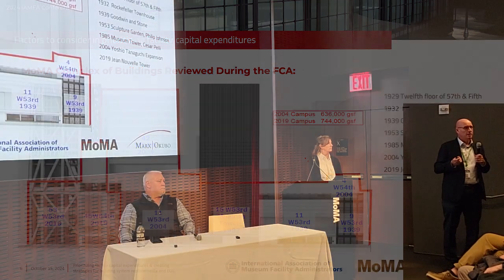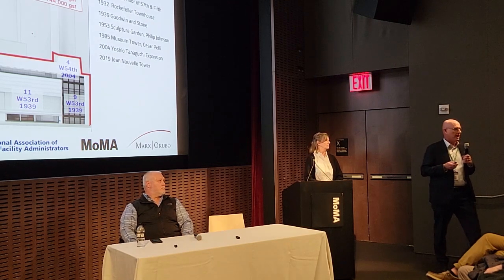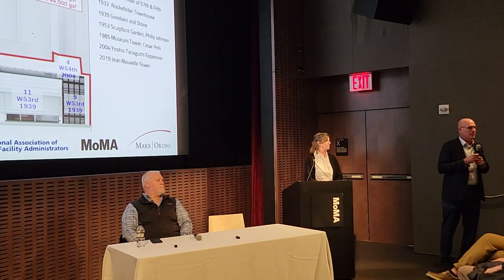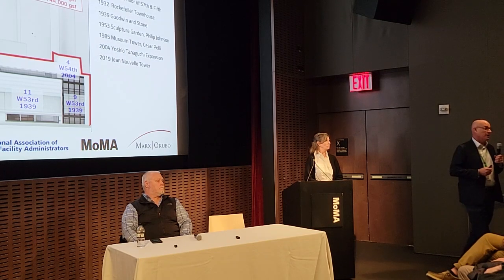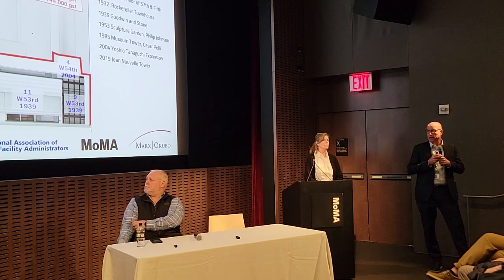But that being said, almost our entire existing campus was renovated in 2004. We had a major expansion in 2004. So almost all the equipment, mechanical, electrical, life safety, in these buildings, in the older parts of the buildings, pre-2019, are 20 years old at this point in time. And as mentioned, they do work pretty hard because they're working year-round.